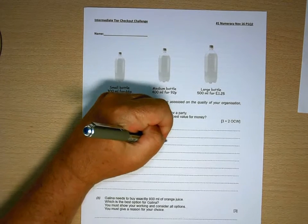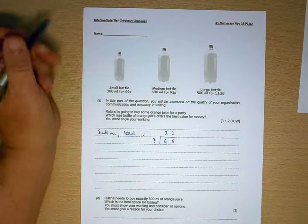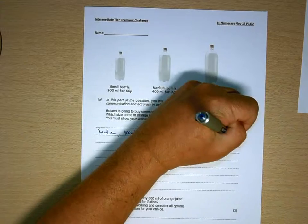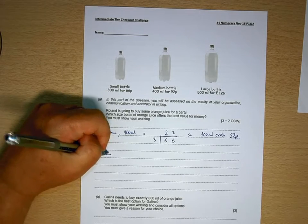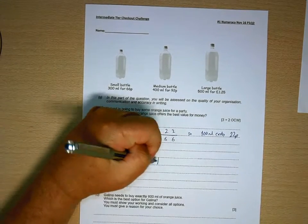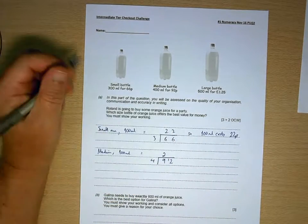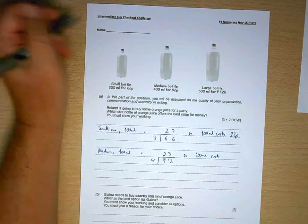And it's a non-calculator paper. So 3 goes into 6 twice, 3 goes into 6 twice. So the small bottle, 100ml, costs 22p. Then we do the same with a medium. This time it will be 92 divided by 4. So 4 goes into 9 twice, with a remainder of 1. 4 goes into 12 3 times. So 100ml costs 23p.